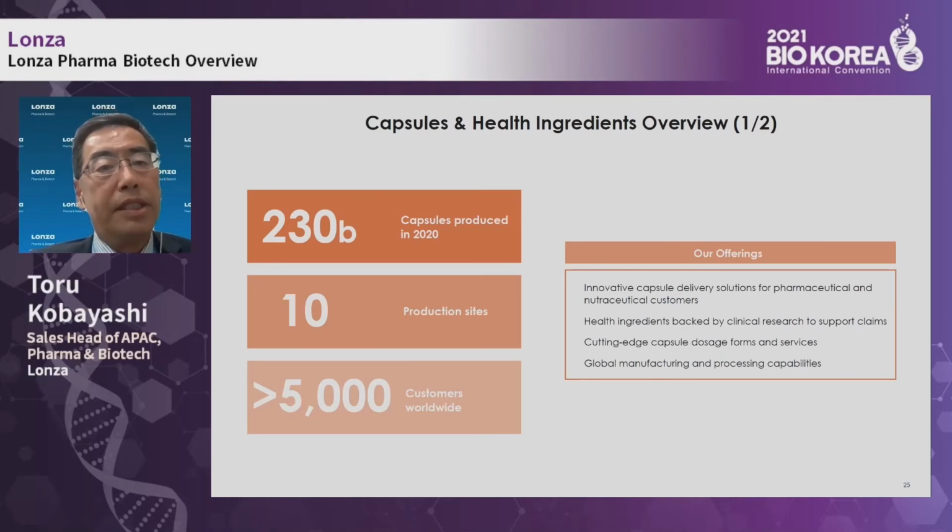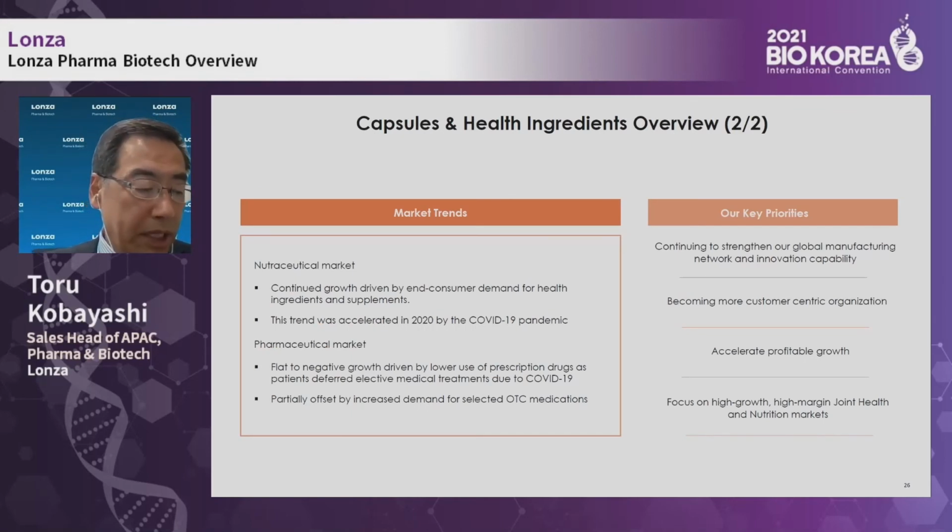This is the CHI, capsules and health ingredients overview. Last year, we produced 230 billion capsules all over the world in 10 production sites. And worldwide, we have more than 5,000 customers. On the next page, in this area we see continuous growth in the nutraceutical area, and it was even accelerated by COVID-19 last year. Meanwhile, in the pharmaceutical area for capsules, we see it a little bit flat or sometimes even negative growth.